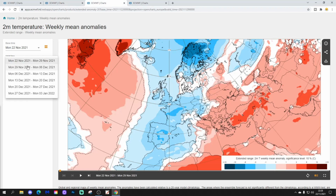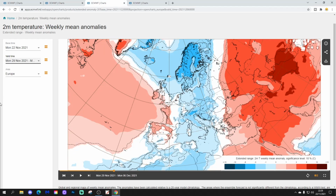Let's have a look at the temperature anomaly. There we see it. So it is beginning to go a little bit milder in the far west. Ireland begins to go a little bit milder. Parts of Wales and southwest England are going a little bit milder. Western France down to northern Spain and Portugal turning milder than average. Still cold across Scandinavia, still colder than average, as is Germany and Poland.